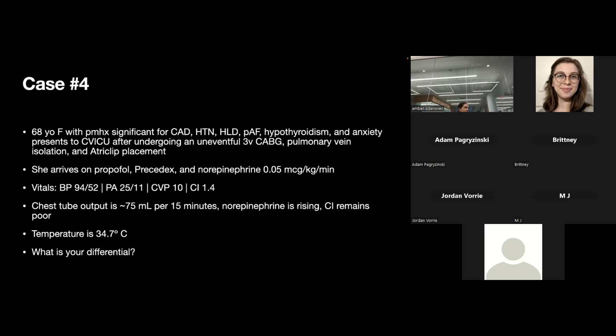Just hemorrhage. Yeah, just bleeding, right? She just seems like she's bleeding. Temperature is low, so these hyperchloremic, it's not helping you.